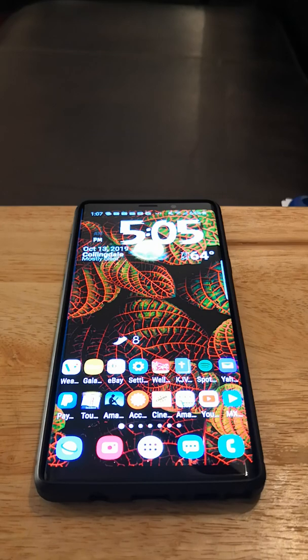The Note 9 has 4K recording for only 5 minutes. This is true. And that was very annoying when I wanted to do 4K recording, but it only lasts 5 minutes. That wasn't cool. I didn't like that. However, the Note 10 Plus has unlimited 4K recording. So now you can record as much 4K as you want to with the space that you're allotted, which is a lot because you have 256 gigs of internal storage to begin with.